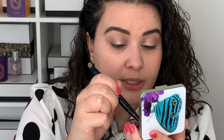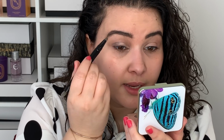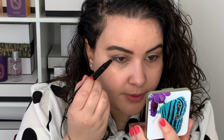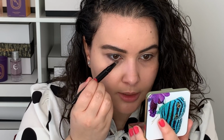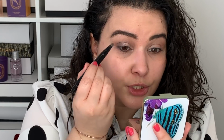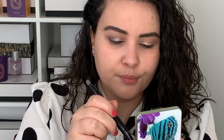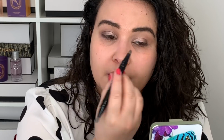Now I am noticing some fallout here with this darker color, but that's okay. There's a reason why we do our eyes first. And then taking a little bit of that darker shade and just blending it on the bottom lashes here as well. So this is a darker color, but it's not super dark. I think if you're maybe a little bit shy when it comes to darker colors, this will be nice for you, because it's not too intense. As you can see, it is darker, but it's not super, super dark.